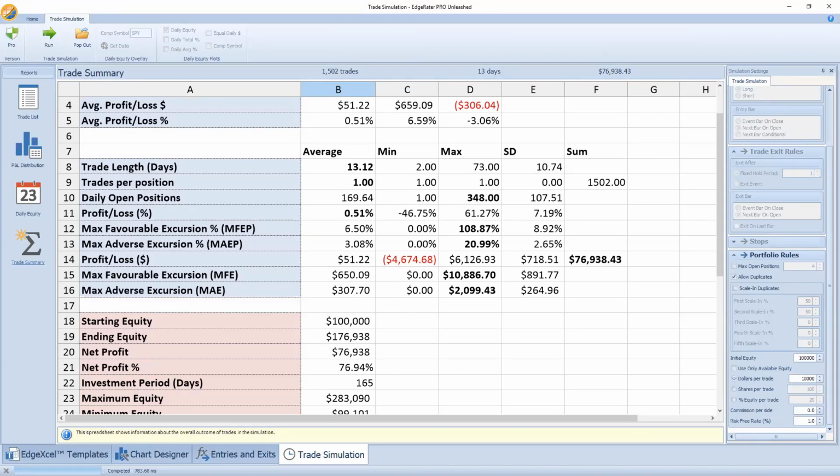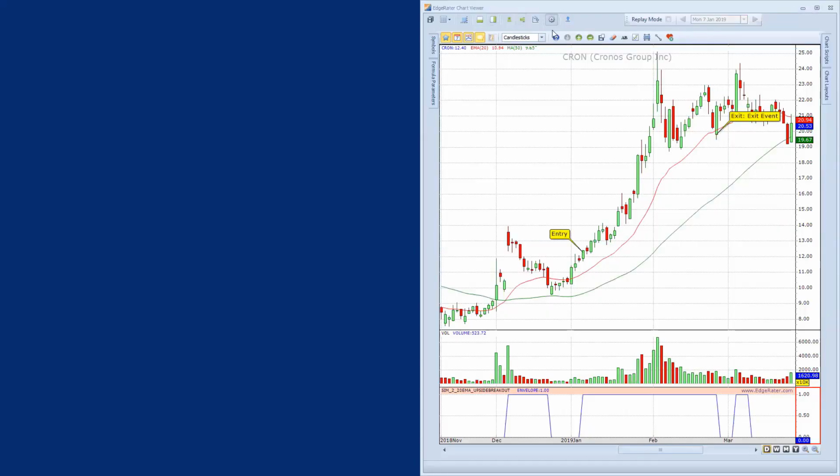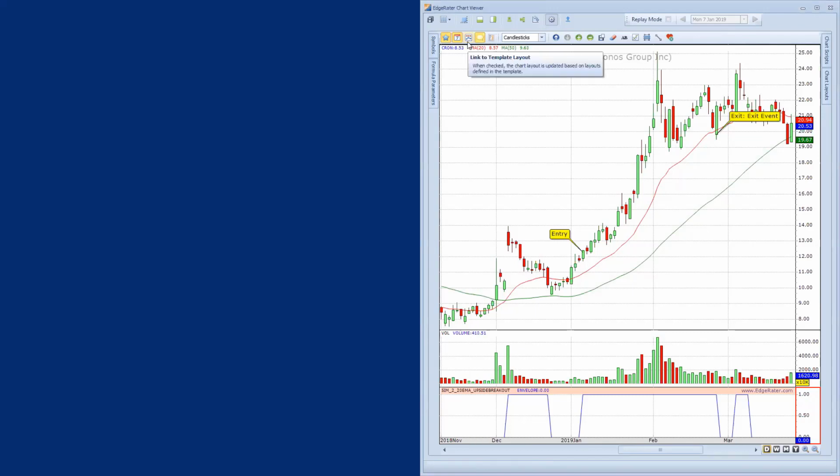Looking at some questions now. All right, so let's go back to some of the questions. If your chart template isn't linked to the chart, how do I change it? Yeah, a lot of reports that you produce in EdgeRater are linked to special charts, but you can turn that linking off because there are cases where you have your own layout of a chart that you want, but you don't want the template to overwrite your layout. So there's this button over here that I'm highlighting, link to template layout. If that has a yellow highlighting behind it, it's linked to the template. If it doesn't, like that, it's not linked to the template.